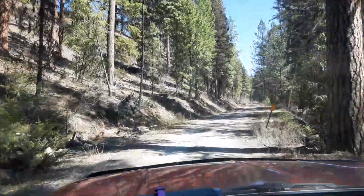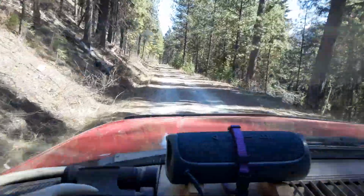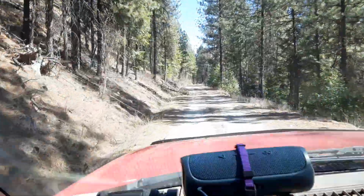You generally don't want to go over 20-25 miles an hour on these roads up here. Tight turns, one lane.